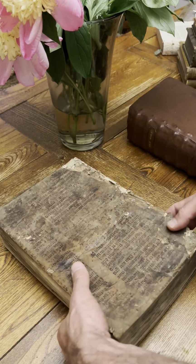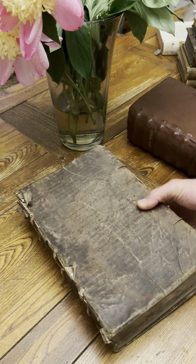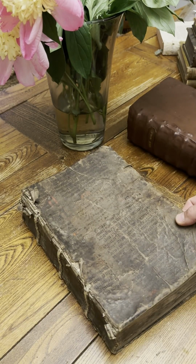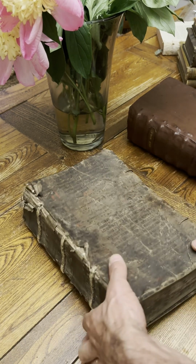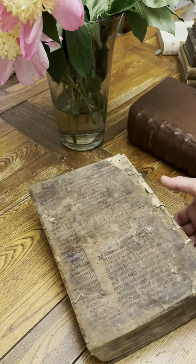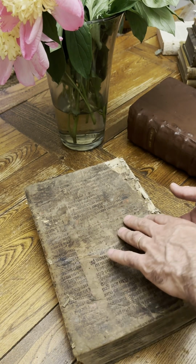The other thing that's kind of interesting about this book is how it's bound. This is late medieval manuscript. It's the biggest complete sheets that I've seen, likely German. There's some music on it.